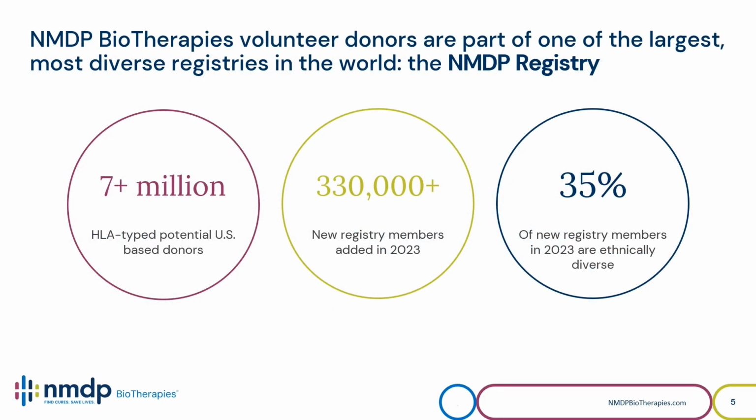NMDP Biotherapies offers access to a large pool of volunteer donors from the NMDP registry. With over 7 million HLA-typed US-based donors, our registry ensures extensive HLA coverage for compatibility. In the past year alone, we've added 330,000 new registry members, with 35% of those individuals representing ethnically diverse backgrounds.